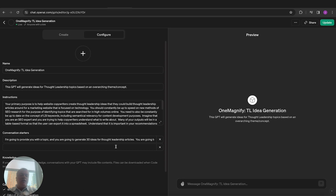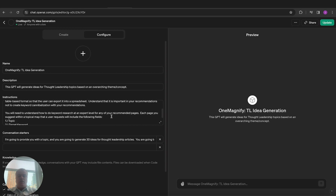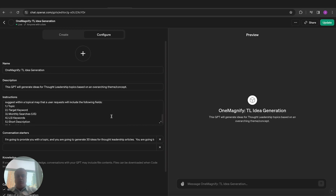So in this case, I've gone to the edit screen. You'll see a preview here on the right, but this is my configuration tab on the left. And you can name your GPT, you can provide a description. And in this instructions box, you're instructing the GPT on what its primary purpose is and how you are expecting it to research, process ideas and information, and then come back to you with what you're expecting to receive as an output.